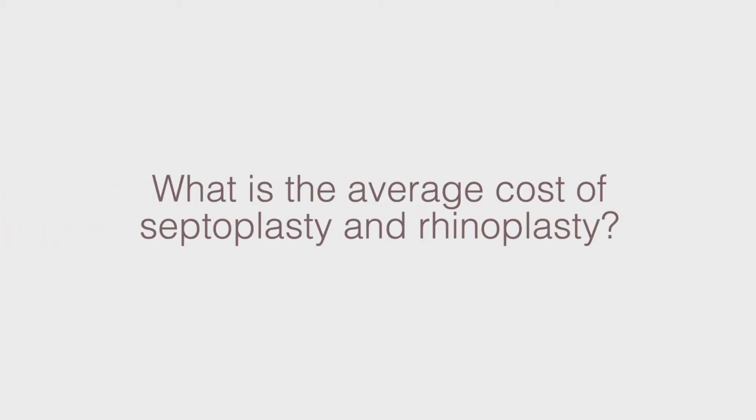What is the average cost of septoplasty and rhinoplasty? The cost of septoplasty and rhinoplasty will vary based on whether the procedure is covered by insurance, what part of the country you live in, the extent of the surgical work to be done, and the expertise level of the practitioner. That said, recent national averages for septoplasty are anywhere from $6,000 to $8,000, though note that septoplasty is usually covered by insurance if it is medically necessary. Recent national averages for rhinoplasty are also in this $6,000 to $10,000 range. Unless it is a functional rhinoplasty, the patient will need to pay out of pocket. Unfortunately, insurance doesn't care if your nose is straight.